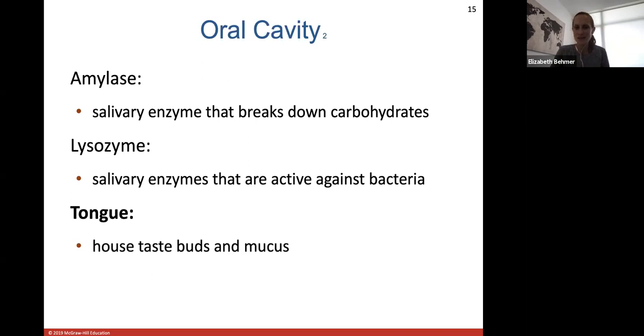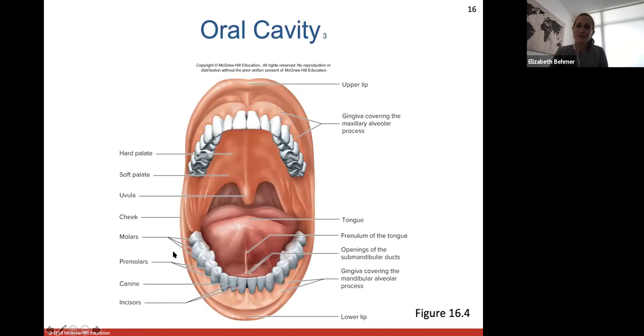And then the tongue inside the oral cavity will house your taste buds as well as mucus. So here we have the oral cavity. The teeth are very important for chomping and chewing the food. Here's the uvula, which is the boxing ball hanging down.